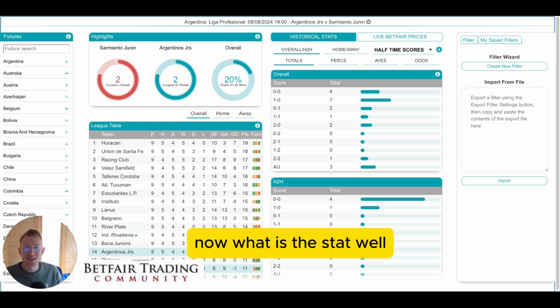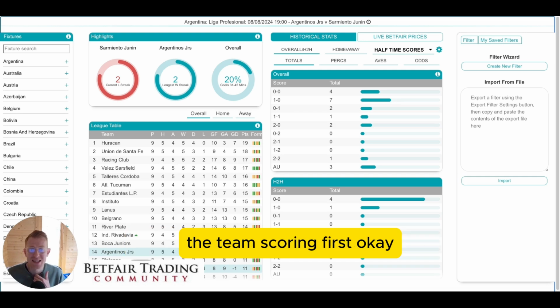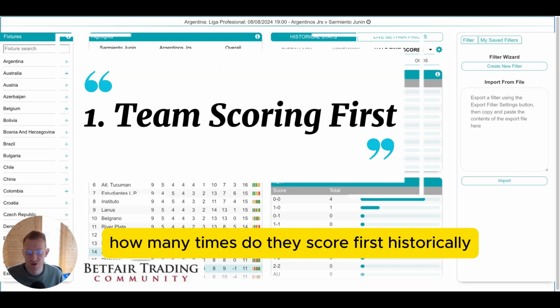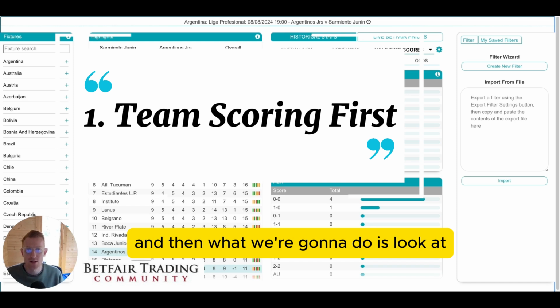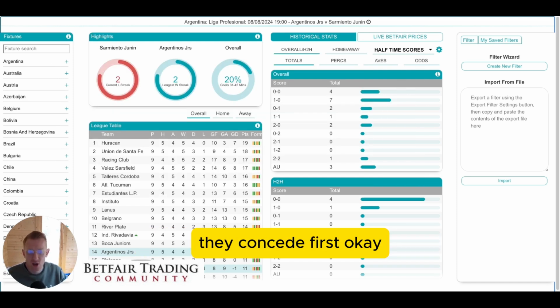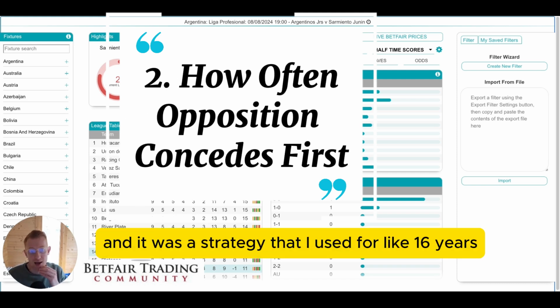Okay. Now, what is the stat? Well, actually, this comprises two stats. We're looking at historical data, and the first one we're looking for is the team scoring first. How many times do they score first historically? And then what we're going to do is look at the team they're playing and see how many times historically they concede first.